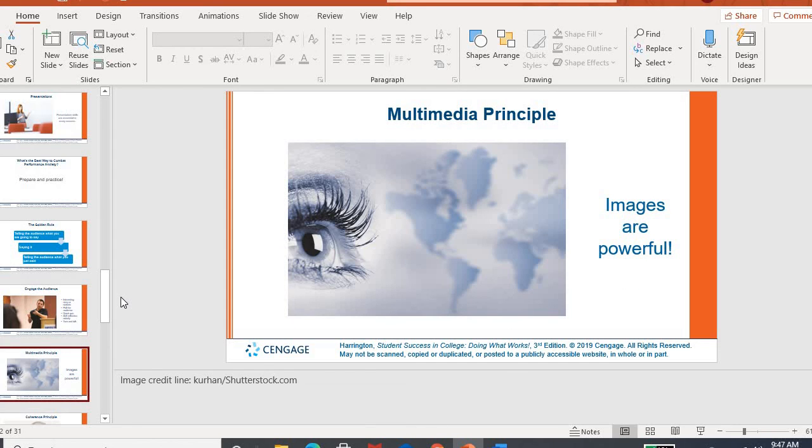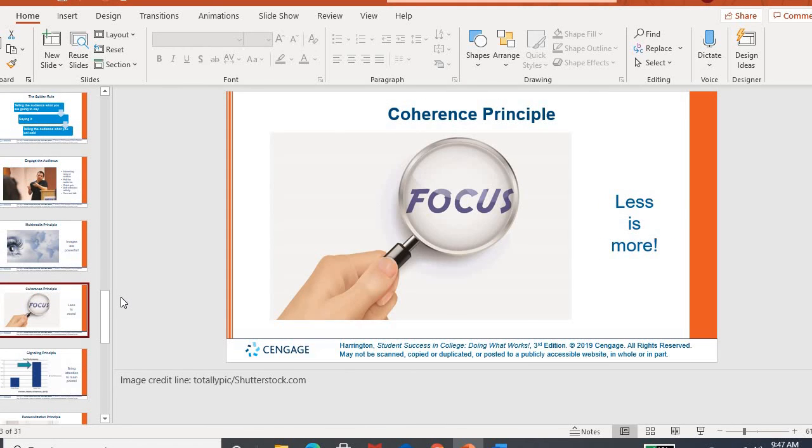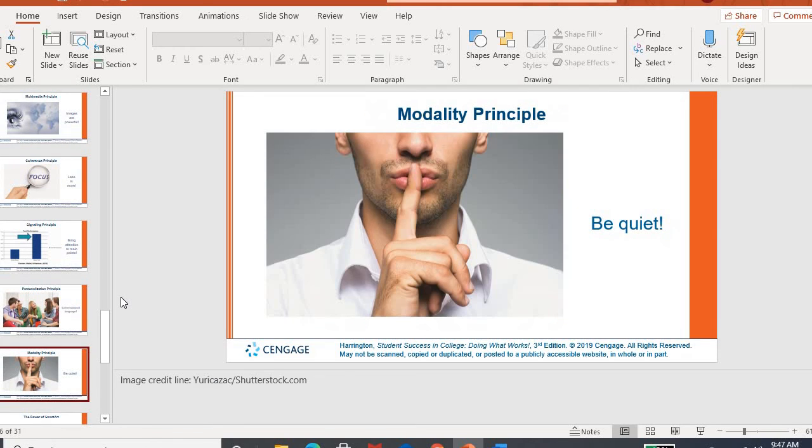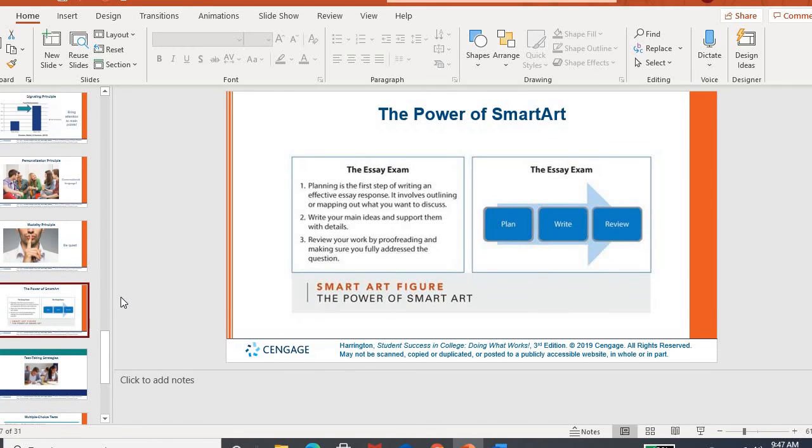And then these next couple of slides are if you have to utilize a PowerPoint. So the text will go into more detail about these different principles if you're using PowerPoints or a similar type of visual.